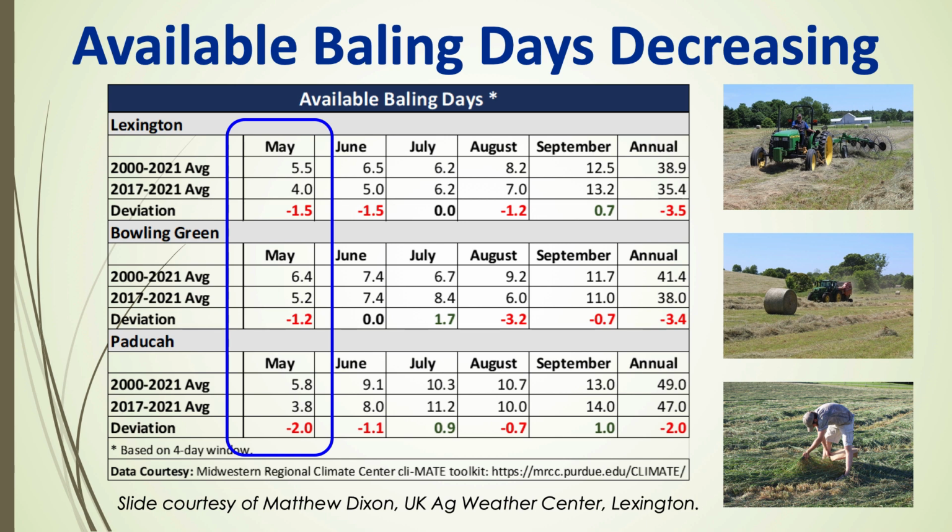So this is Lexington, Bowling Green, and then Paducah, which would be the closest to us. If we look at the amount of baling days, from 2000 to 2021 we had about 6 baling days. From 2017 to 2021, we had 4 baling days. That's a loss of 2 baling days. That's significant. When you have 6 to start with and you're losing 2, it's going to be a challenge to get that hay put up without getting it rained on.